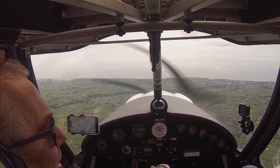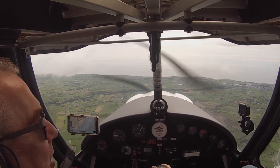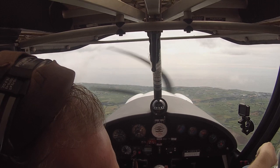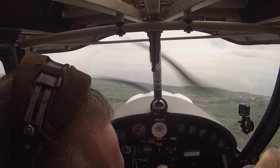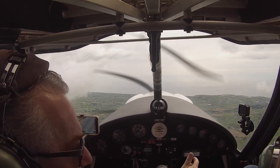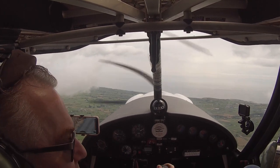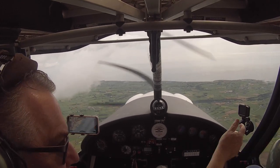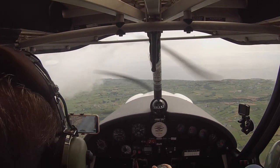I'll tell you now, you're highly unlikely to see this, but I'll try it anyways. Over there, about 2 o'clock, there is a large, big line of grass, see where the caravans and stuff are, houses are there? About 2 o'clock, slightly this side of it, there's a big grass strip. Just under the wing now, that's Kilkeel. So we fly into it.